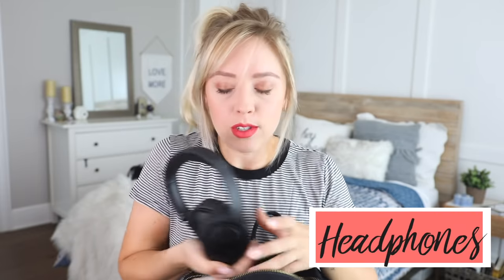The biggest game changer that has ever happened to me when traveling is a pair of Bose noise canceling headphones. I'd heard about these for a very long time. I finally got my own in December, this last Christmas. It was a Christmas present, and I use them constantly. First of all, it's Bluetooth. Everything is cooler with Bluetooth. It has this feature where you just turn it on and it pairs.